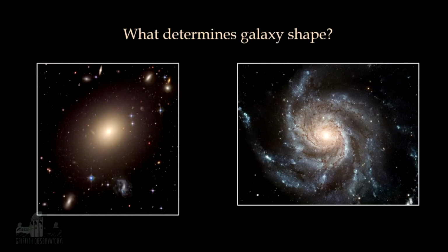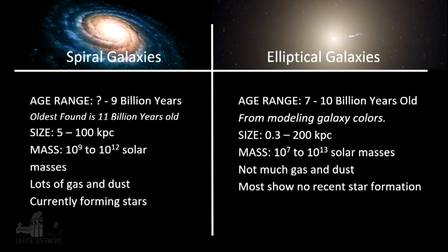But what is going on? Why do they end up this way? What determines a galaxy's shape? On the left, we've got an elliptical. On the right, we've got a spiral. Why did they end up that way? Do we have any clue? The answer is, well, maybe we do. But first of all, what are some of the properties?